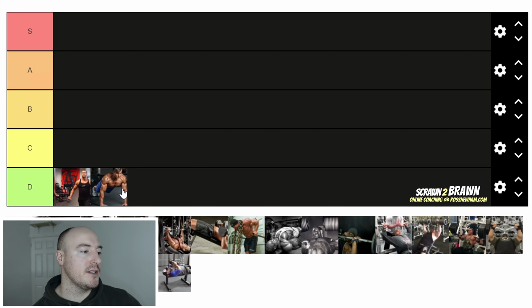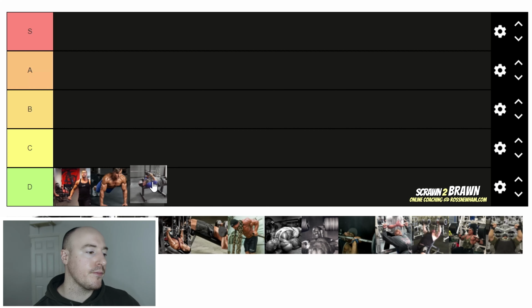Press up, going to put that as a D. Decent exercise, but you get to a certain point and it's hard to make progression on these. Much easier to move to dumbbells or barbells where you can make regular progression.